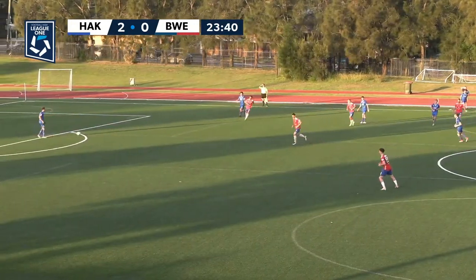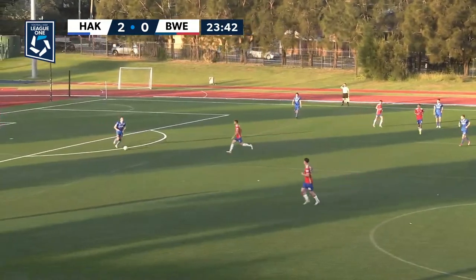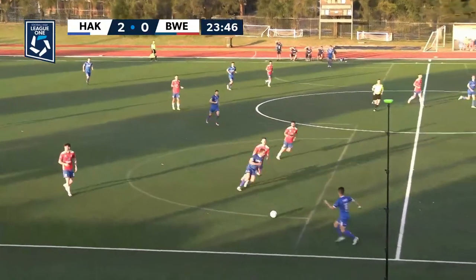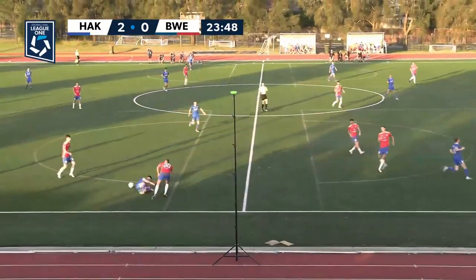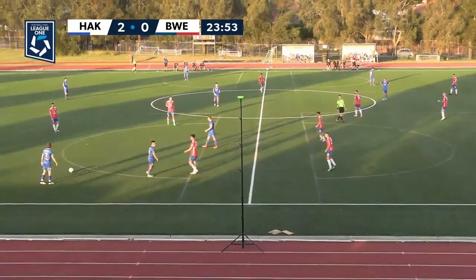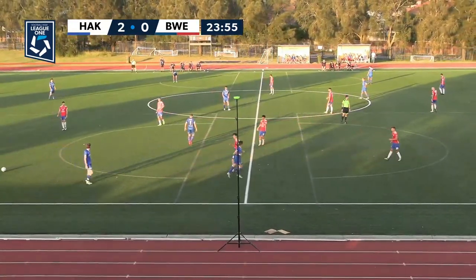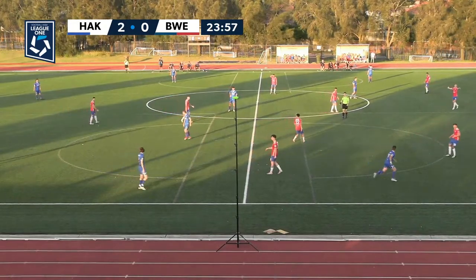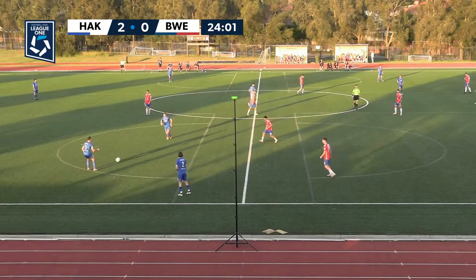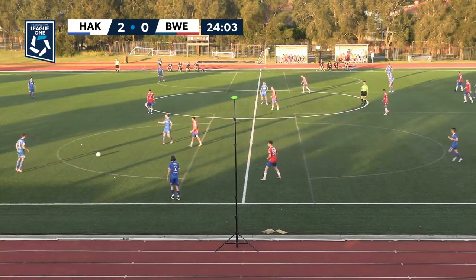Hakoah Sydney East just playing three at the back. It's one center half and two very wide fullbacks when they're playing out from the back. Jaden Tran put on the ground there. It's given a bit of a bump and welcome to the game. Picked up the first goal.